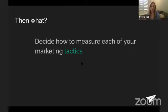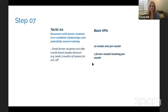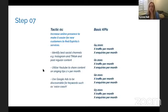Okay. And then we also want to measure each of these marketing tactics. So again, here are a few filler numbers of what this would look like. But in terms of, sorry, I keep going back, what the traffic per month looks like to get the number of inquiries you need, how this actually rolls out throughout the year, and the growth that you want to achieve if you have an annual revenue goal that you want to hit.